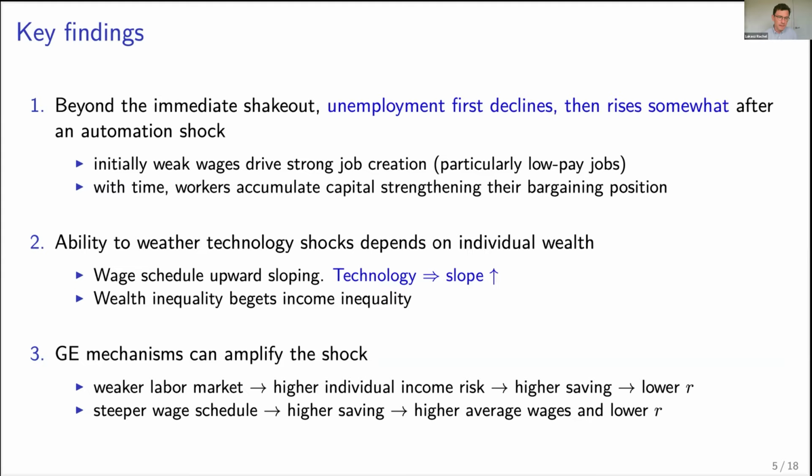Finally, there's some interesting general equilibrium mechanism at play, and specifically these mechanisms can amplify the consequences of the initial shock. So specifically, both the weaker labor market and a steeper wage schedule in equilibrium is going to lead to higher saving in equilibrium, and that's going to push down on the cost of capital, potentially allowing further establishments, further firms to automate. And so that's going to be the amplification.